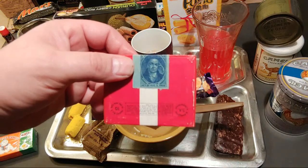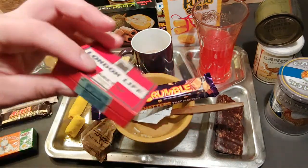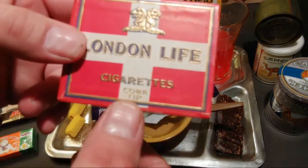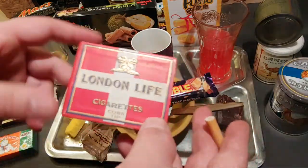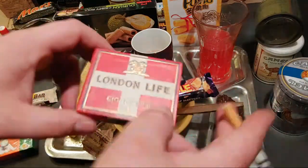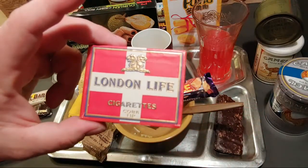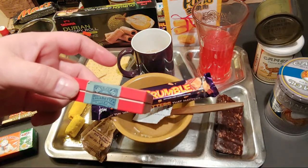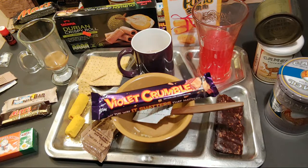Anyways, it says active August 5th, 1909. There's 20 cigarettes in here, actually. 2 rows of 10. And they have these weird cork tips, which I'm not going to open them up and show you guys. I'm going to leave a little bit of mystery there. But oh man, the filters are very interesting. You'll just have to wait and see whenever I get that video out. I got to do it right.